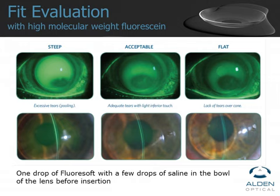The last picture that's too flat is an obvious too flat. If you look at the optic section, you can see right over top of the cone where there's no tears getting through there. So that would be an obvious too flat lens.